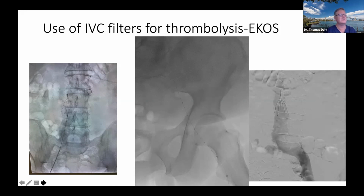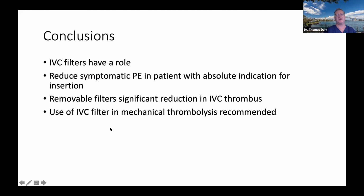So in conclusion, IVC filters have their role. They certainly reduce symptomatic PEs in patients with an absolute indication for insertion. There is a chance of clot developing in those who have removable filters, but I would encourage every attempt be made to remove a filter once it's inserted, and to keep a close eye. I think, as vascular surgeons, we've got an obligation. If we make the decision to insert the filter, we should be responsible to have it removed. And finally, as discussed, I think the use of an IVC filter is worthwhile in those patients who have had mechanical thrombolysis. Thank you.